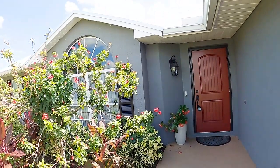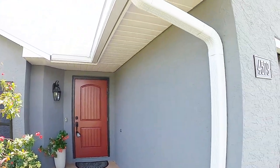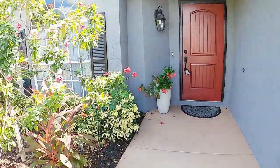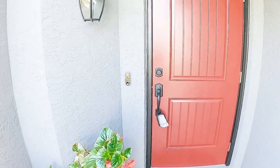All right, we just arrived at 4579 Northwest Bighorn Avenue. This one is 325, it's 1500 under air, 3 bedrooms, 2 baths, and a pool. My buyers are in there, they're really excited about this one. Super cute. Take a look. All right, here we go. It has a metal roof. They've done a nice job here with the door and the paint colors.